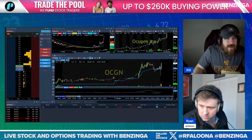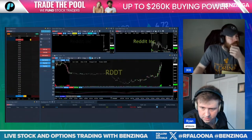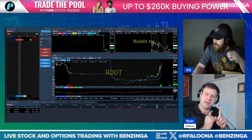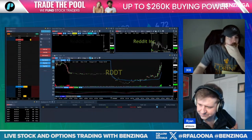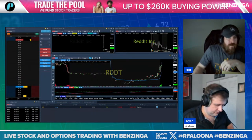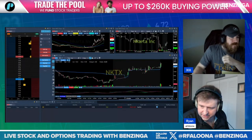Reddit looks like it's trying to get through some of last week's consolidation on Friday. So what do you think on Reddit? You think we get a bounce and an upside trade here, or you think this eventually just rolls over? Well, I don't think I've got enough data to really. Yeah, just kind of a gut feeling here.